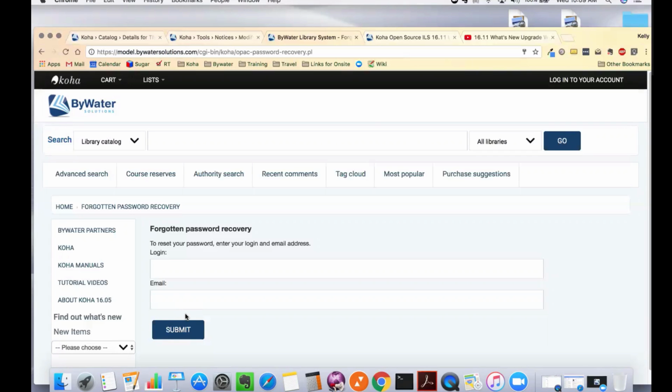Do we have any questions about that enhancement? George has a question. This is the OPAC password change set to allow. Will this setting require that? You would go in and turn that on. A lot of these system preferences that we're talking about today, you would go ahead and turn on for your library.